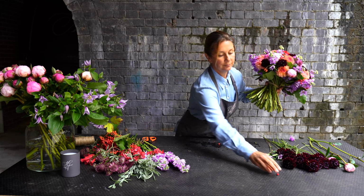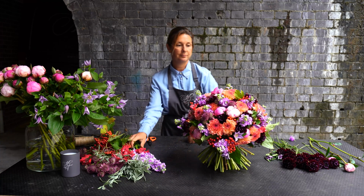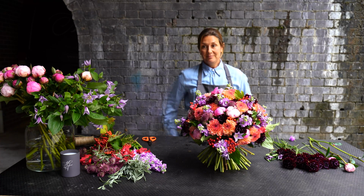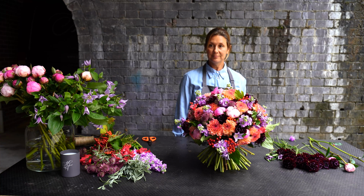And then finally, have you got any tips or tricks for people to make their flowers last longer at home? Cut the stems. Always recut the stems when you bring them home. Clean water, and keep cleaning your water, cleaning your vase, and topping it up so it's got enough to drink.